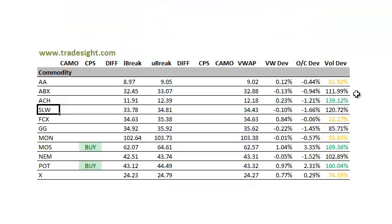And then onto the commodities. Commodities not showing us too much either way. Definitely seeing a little bit of a bump here in some of the volumes, but they've been a little bit mixed today, with definitely some better distribution days.